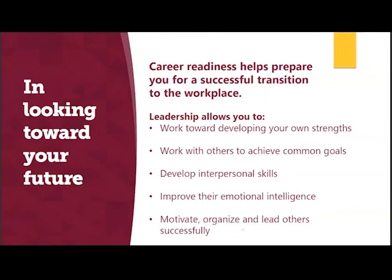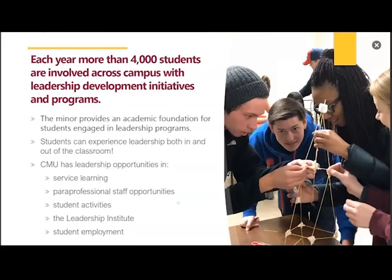It's not just designed for every student who's the president of this and the director of that. Any student can engage in leadership. That's what's nice about our program, complementing that as an academic aspect. We have about 4,000 students involved across campus in different leadership programs, and the minor, as I said, gives you an academic foundation for that. Students who are engaged in leadership are doing stuff with our alternative breaks programs, as resident assistants and diversity inclusion assistants, working in student activities with our Leadership Institute, and in student employment across campus. So it really connects what you're doing academically, and it complements all our different programs.